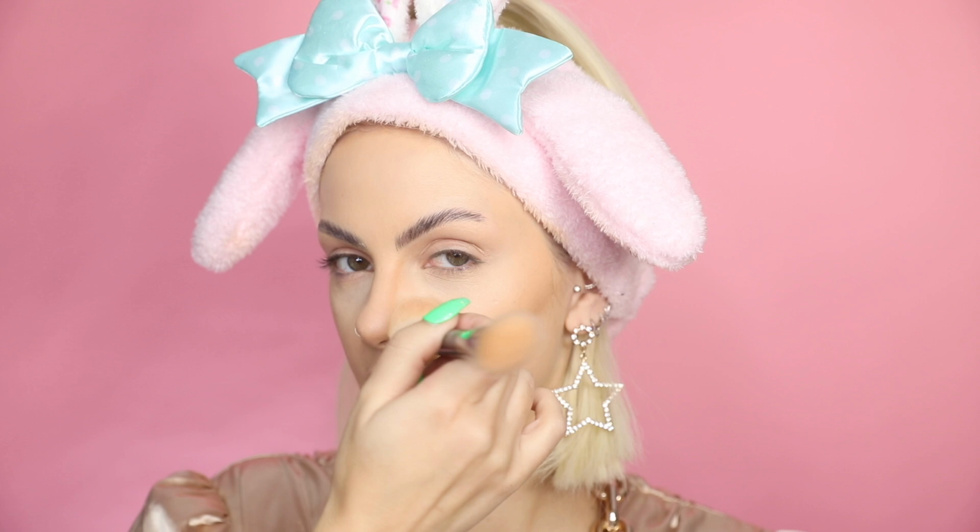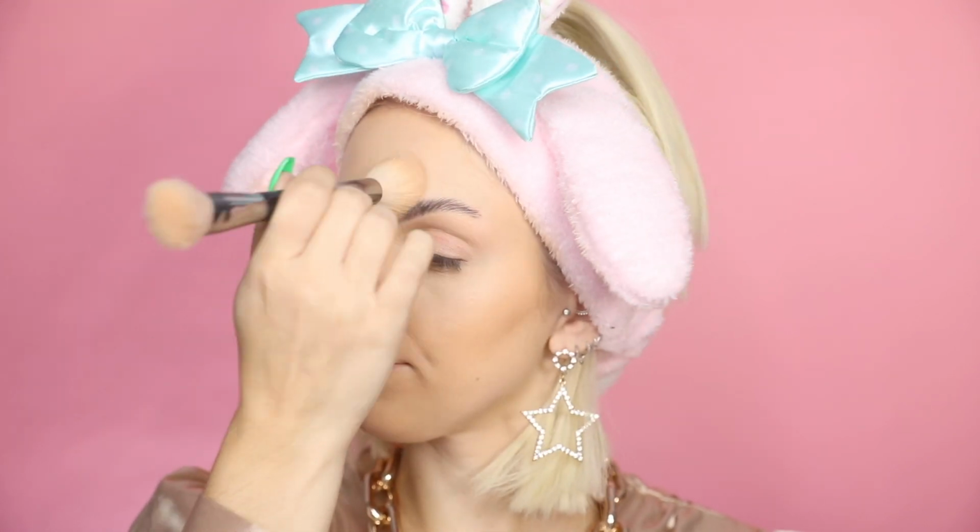And I like to use this to blend the foundation onto my neck, just so we don't have any lines. And then we'll also do my nose as well to lock in that contour that I've just popped on there.